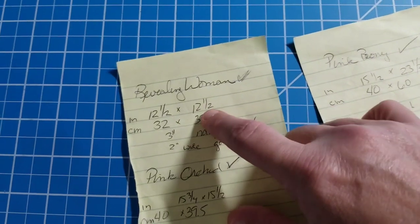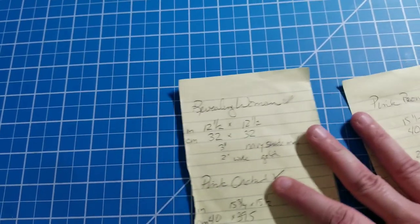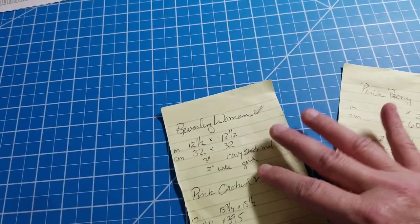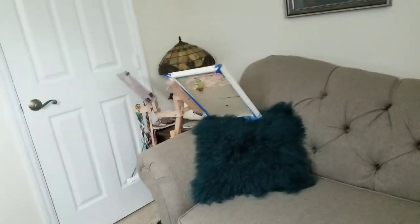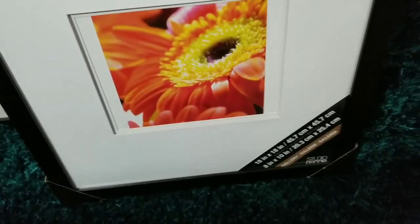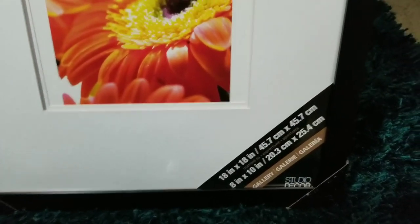Alright, so Revealing Woman was 12.5 by 12.5 or 32 by 32. So I really wanted to do the suede mat and the gold frame, but then I thought, well, gold and silver and all that going on in here, a little much. So what I ended up getting was, ooh, Jesus, I got this. So again, 32 by 32 centimeters.